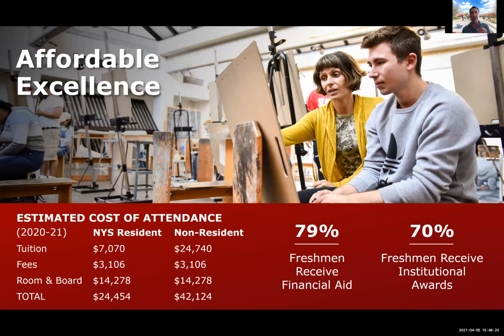As we mentioned earlier, Stony Brook is considered a best buy in higher education. Now, tuition at Stony Brook for a New York State resident is only about $7,000 a year. That's an incredible value. And if you'd like to live on campus, we're going to add on another $14,000 a year to cover the cost of your meal plan and your housing, meaning a New York State student is only paying about $24,000 a year for tuition, room, board, and fees.